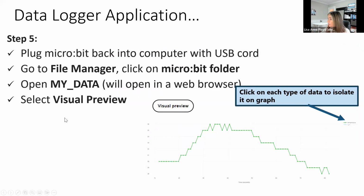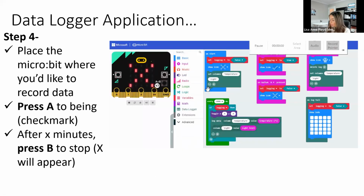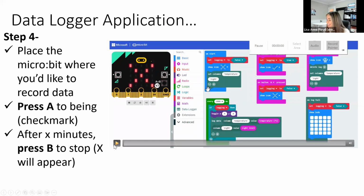I'll just rewind. I must be clicking something on my keyboard because it's going to the next slide. I've got a few things here from when I was testing out everything. Okay, so let's run that again.